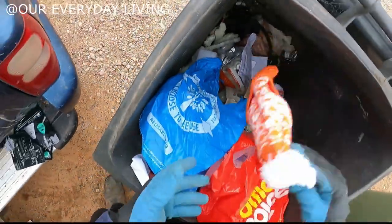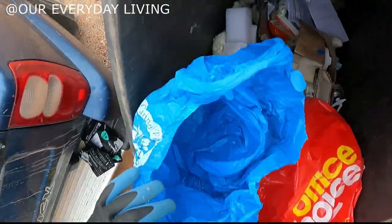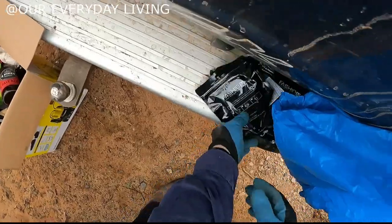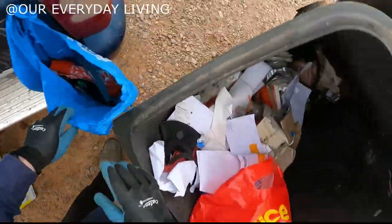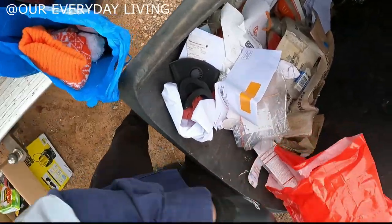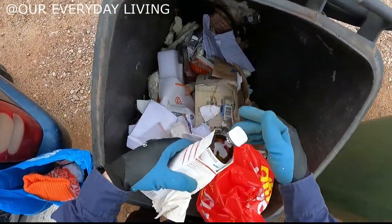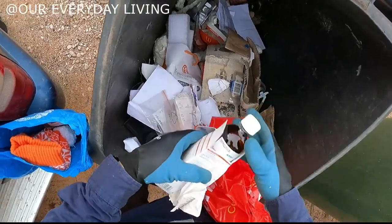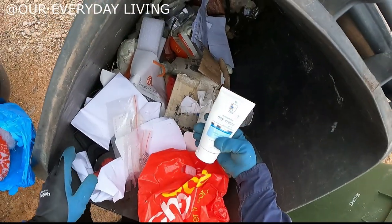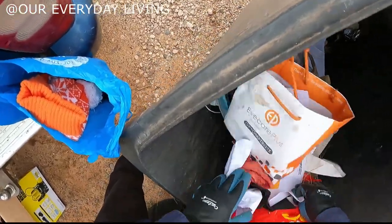Oh, what do we got here? Beanies. They come directly out of that bag. How about we put them back in that bag? That'll give us something to put our goodies in today. Put them in there. Another beanie. Oh, what have we got here? Cough syrup. Has it been opened? Yeah, it's been opened. Not going to worry about that. Dry cream, moisturising dry cream. That's for face. Stay there.